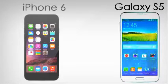Starting off from the display side, we have a 4.7-inch screen on the iPhone 6 versus a 5.1-inch screen on the Galaxy S5. The iPhone 6 has a 750 by 1334 resolution, which is an unusual resolution, of course. On the Galaxy S5, we have a super duper 1080p HD resolution. In terms of PPI, the Galaxy S5 has like 100 more PPI than the iPhone 6: 432 PPI on the S5 versus 326 PPI on the iPhone 6.